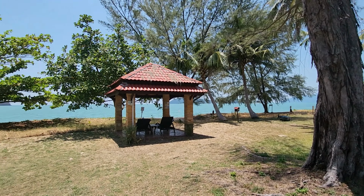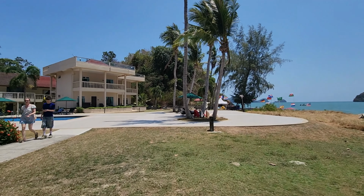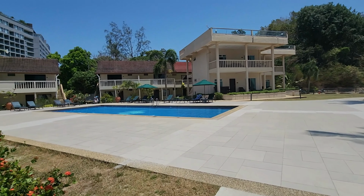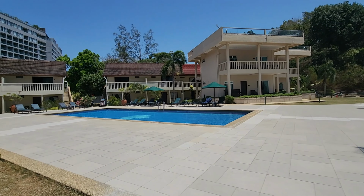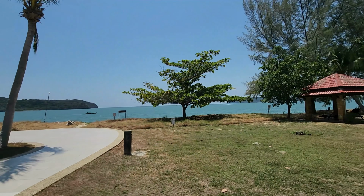That looks quite nice. And you've got a nice ocean view swimming pool here that we can use as well, which is the salt water one. So yeah, we'll be able to use that, which will be quite nice. Pretty.